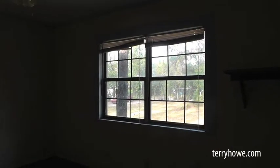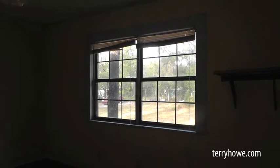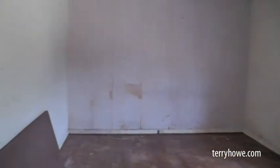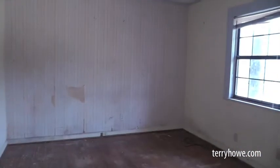Okay, this is a bedroom. It's on the back left-hand side of the house. Pretty much the same thing in here. You want prep and paint. There are hardwood floors in here that can be finished. And up above, the ceiling is nice and smooth, no popcorn to deal with. It looks pretty good. This house gets a little better my second time through.